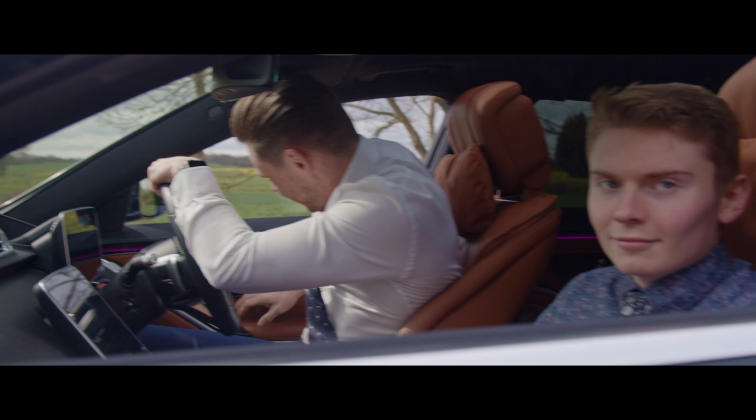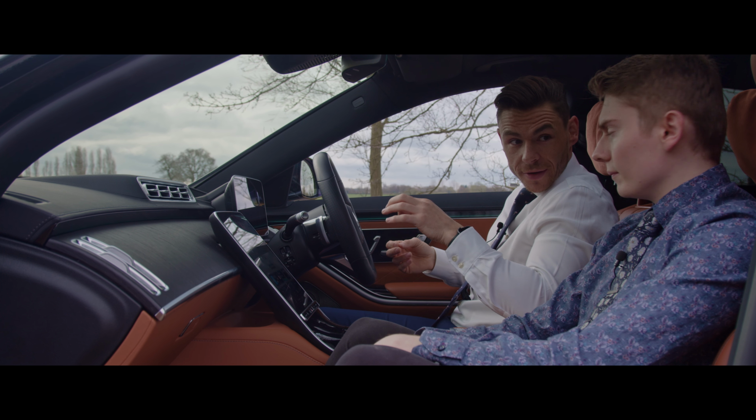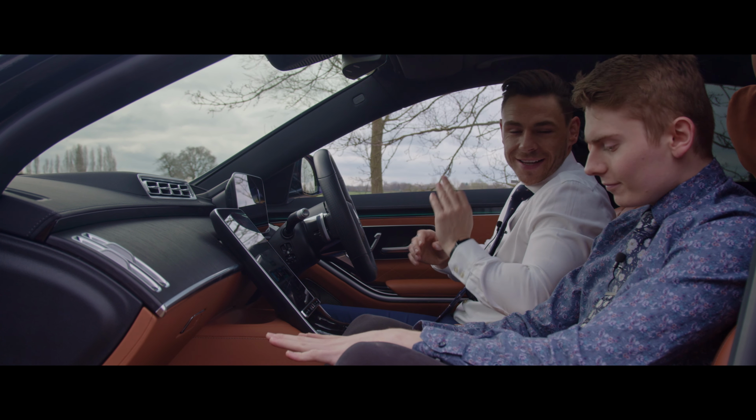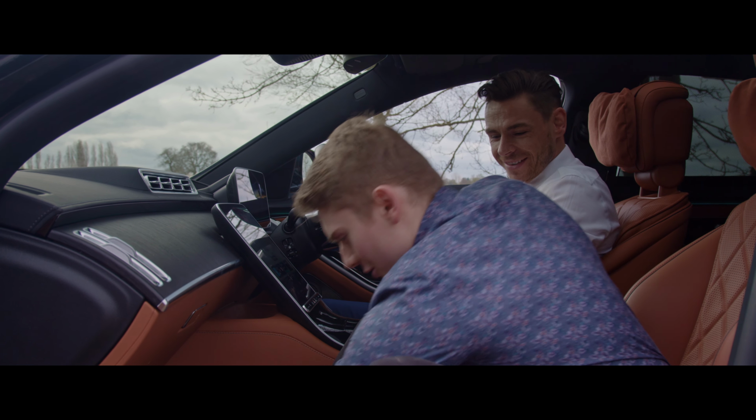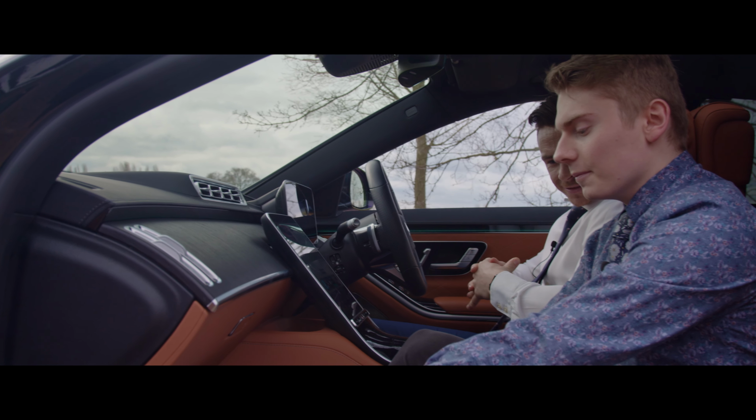Come in. Okay, cool. Now, before we do set off, I know nothing about this car. Look, Dan, but can we have a play? You've come to the right person. Cool. So, I have a big old list of specs that we have in this particular car.